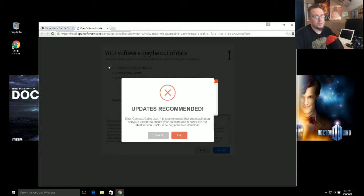How are all these things wrong? This is just a pop-up. This is scareware. Scare site. It's not even installed yet. You click OK and download and install whatever it wants. It's going to infect your computer. Now, why did I just go here? To show you what this next program is going to do.